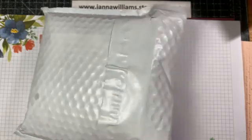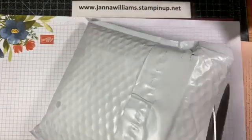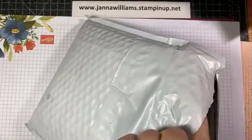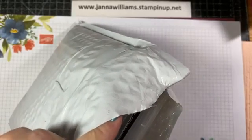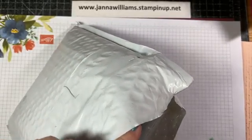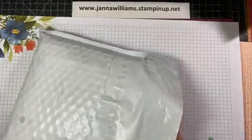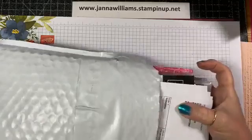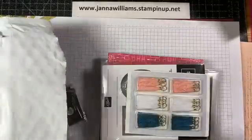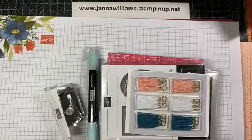So I wipe everything down that comes in the mail that we've ordered from anywhere. And I'm sure it's probably fine and I don't need to do that, but I'd rather just do it and not worry about it. But I can't believe that everything that I ordered was in this little package. But it looks like it is all in there. So I got some fun stuff. Let's take a look at it.